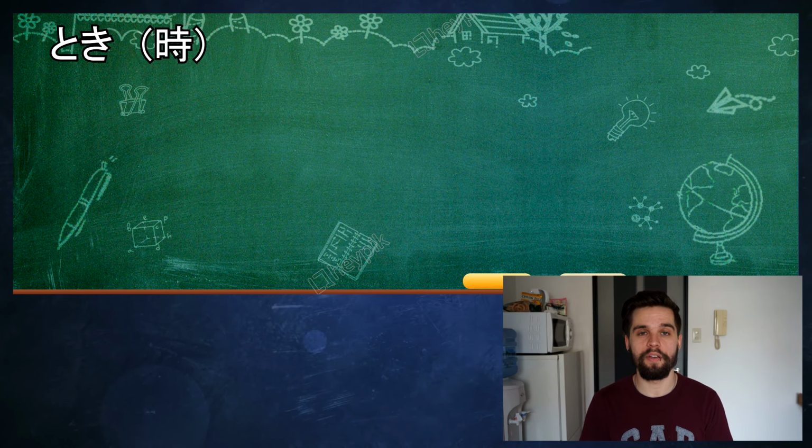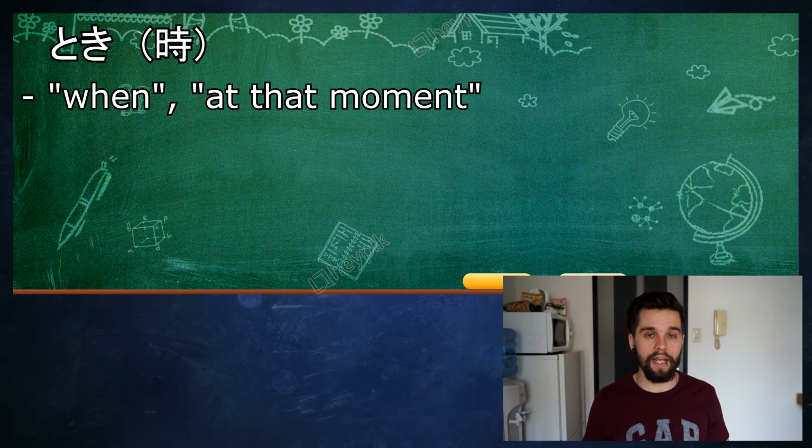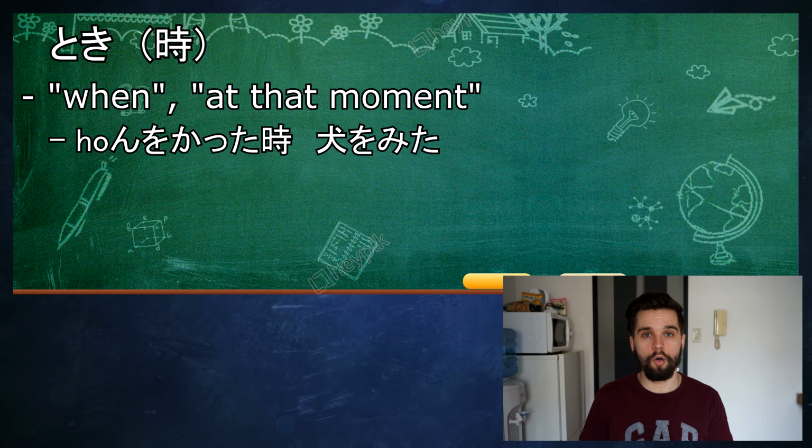The last grammar topic for today is the word toki. Toki basically means time. It also uses the same kanji as the ji in jikan. Now, why is the word toki useful? It's useful because you can say when I did that, or when I will do that, or when I do that in general, something happens, something happened, and so on. For example, when I bought the book, I saw a dog. Hon o katta toki, inu o mita.